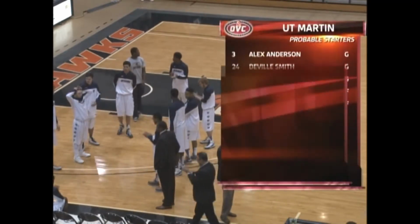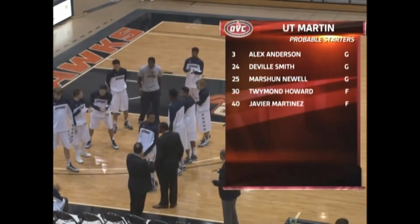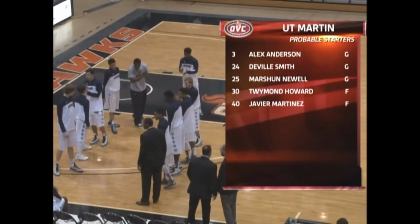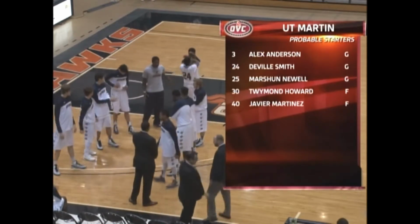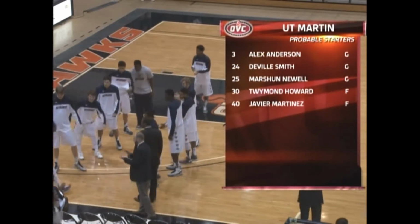Starting lineup at guard, junior from Memphis, Tennessee, #3, make some noise for Alex Anderson. At guard, he's a 6-foot senior from Jackson, Mississippi, #24, DeVille Smith. At guard, 6'3" senior from Memphis, Tennessee, #25, Marshawn Newell.